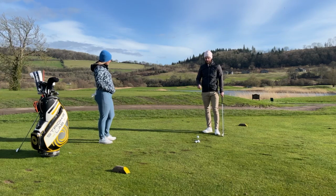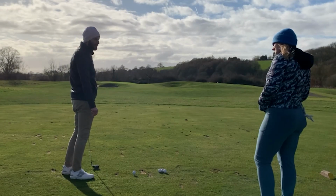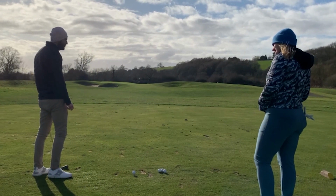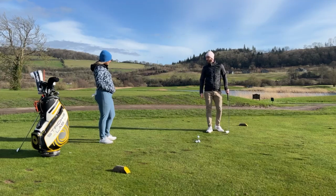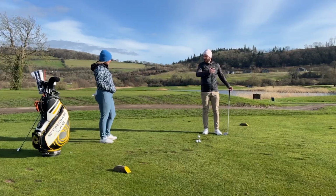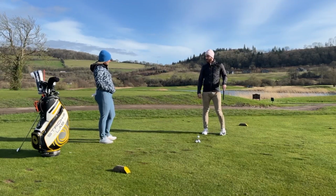It's really tempting to aim at the flag, isn't it? Because you want to make a hole in one, you think today's the day, but it's probably not. Well, it's definitely not. Well, not definitely, but you know what I mean. So you've got to use these angles to your advantage if you can.